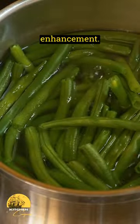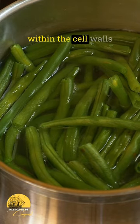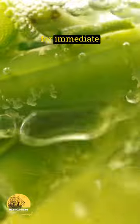And finally, texture enhancement. As part of the blanching process, pectin, a structural component within the cell walls of the vegetables, begins to break down. This contributes to a more tender texture, making the vegetables palatable and ready for immediate consumption.